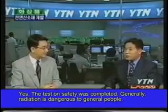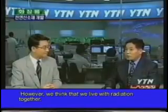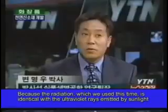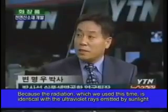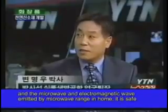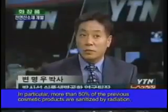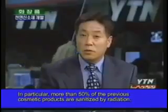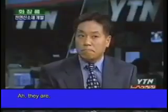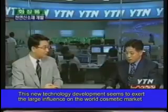Generally, radiation is dangerous to general people. However, we think that we live with radiation together, because the radiation which we use this time is identical with the ultraviolet rays emitted by sunlight, and the microwaves and electromagnetic waves emitted by a microwave oven at home. It is safe. In particular, more than 50% of current cosmetic products are sanitized by radiation. This new technology development seems to exert a large influence on the world cosmetic market.